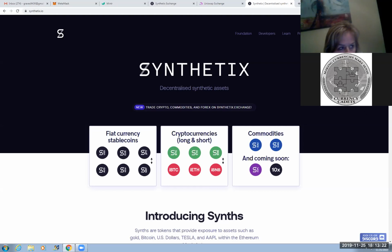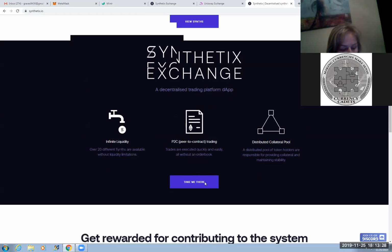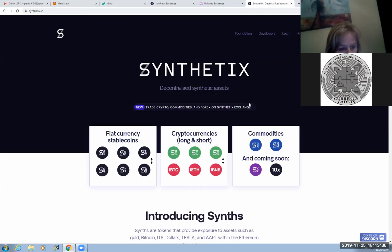So anyway, I'm going to leave this up. If you want to, you can go through here and read about it. And here, you can see what they're doing, where they have infinite liquidity. I mean, this is just nuts. It's super exciting what they're doing. Now, this is written for the most part in, I want to say plain speak, but I will say investor plain speak. So if you've ever read a prospectus before, you'll understand this.